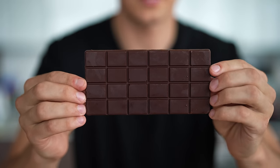Our milk chocolate also looks absolutely gorgeous. And I have to say, I'm really proud of how this came out. But there's only one way to know how truly good this is. So here we go.